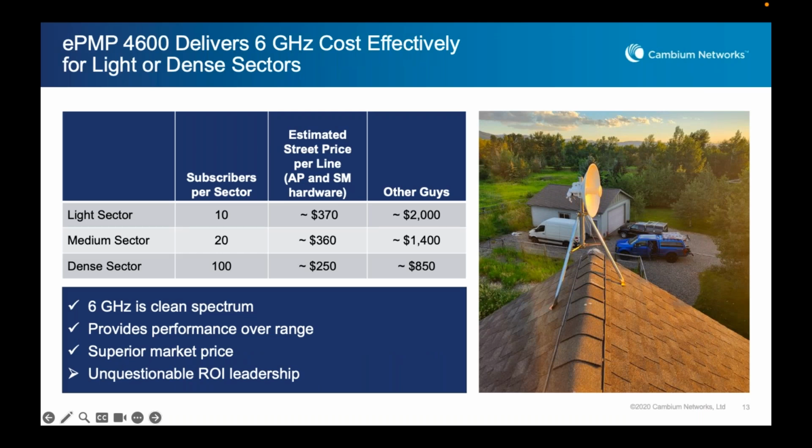This is to give you an idea of what you should expect per line, right? So per connection from the AP to the SM on a light sector, medium sector, or a very dense sector. Obviously, 6 gigahertz is all clean spectrum, provides performance over range, which is huge, right? Before, we were never able, other than maybe 60 gigahertz and some of the higher frequency products, to get gigabit-plus speeds over 2-3 miles. Now it's possible with the opening of the 850 megahertz and 6 gigahertz.